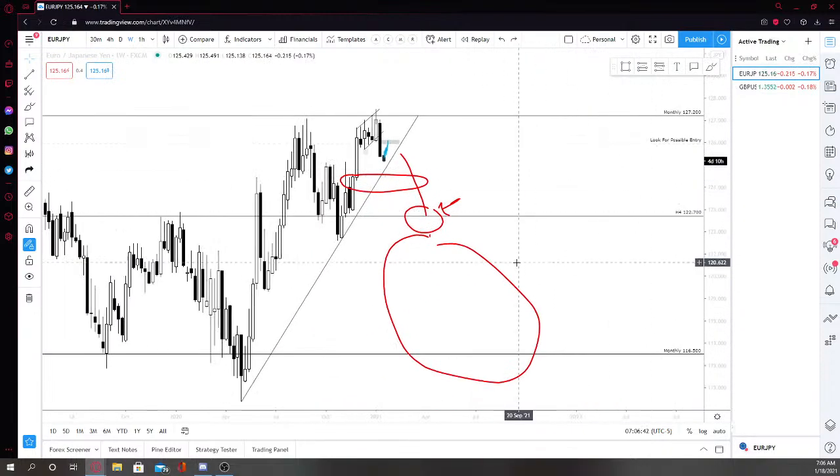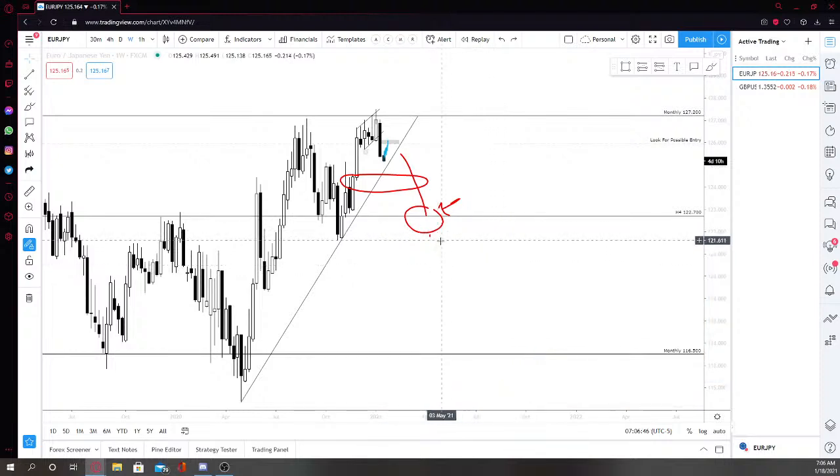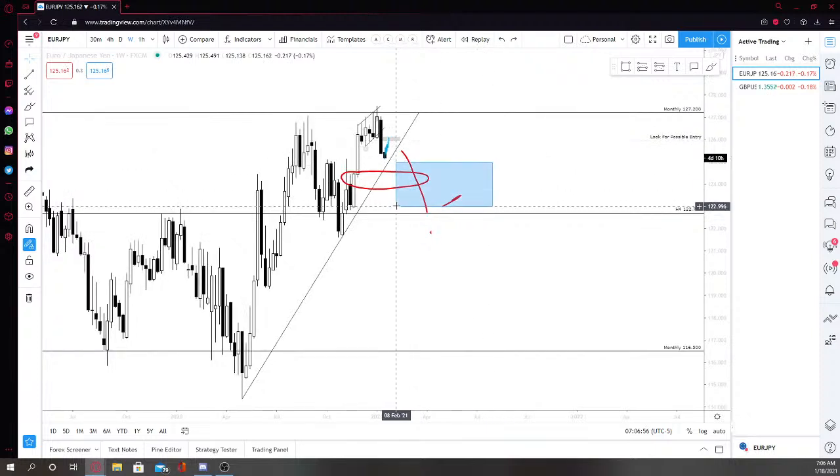And it seems like TradingView has updated, so I'm hitting undo, but it's not getting rid of my drawings. Either that or I need to change something.